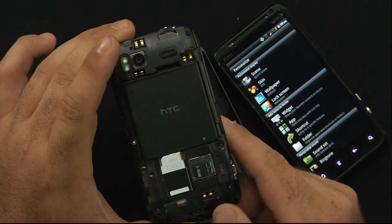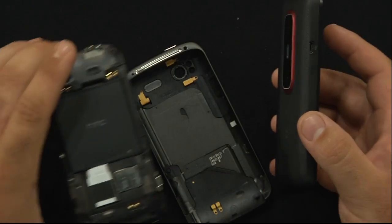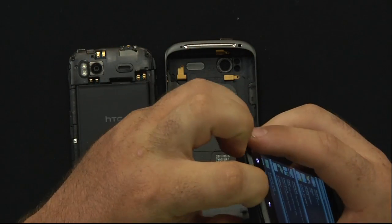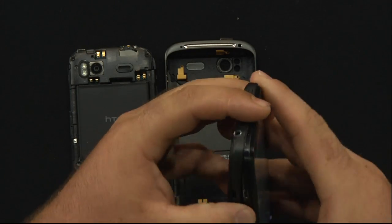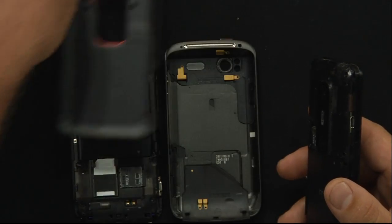Now what's interesting is here's your 8 gigabyte micro SD card versus the 8 gigabyte micro SD card that's inside the Evo 3D. We're going to just leave that open and take out the Evo 3D as well. And taking it out, it's always better to go right here to the right. The phone pops right out.